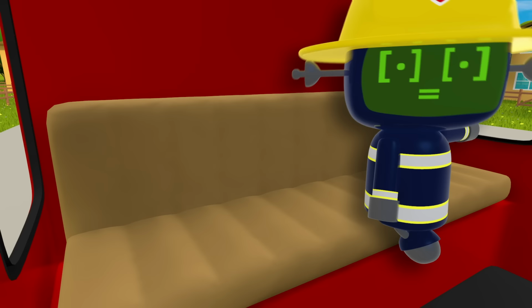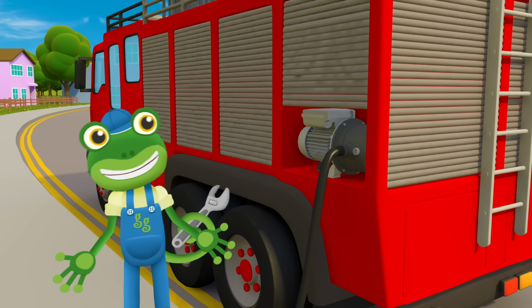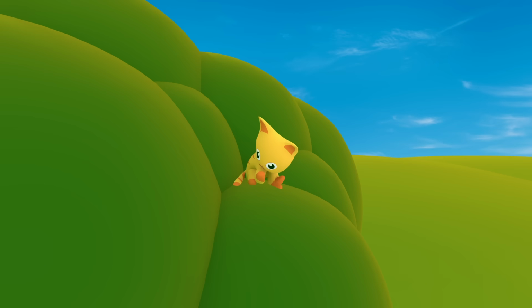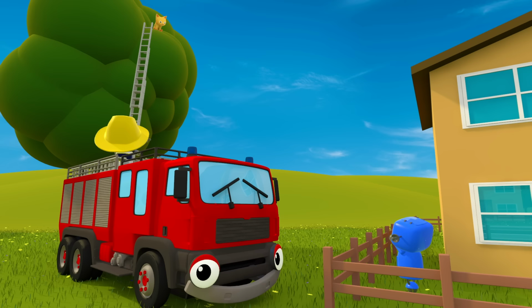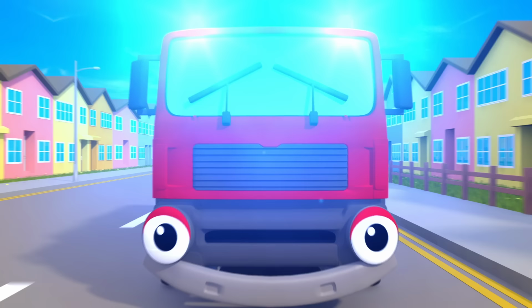She has enough seats to fit the crew inside, with room for them to change on the super fast ride. With a powerful pump to get the water pressure strong, she pumps it down the hose pipes. Wow, they're very long. And if your poor little kitten is stuck up a tree, Fiona will be there to set her free. Fiona fire truck.